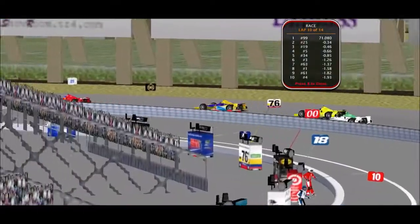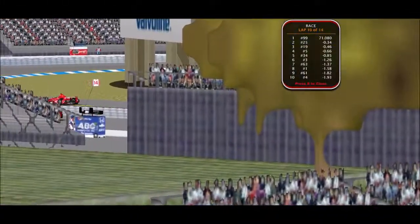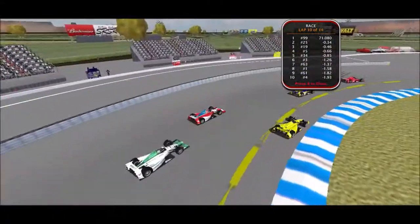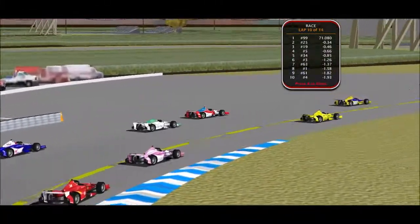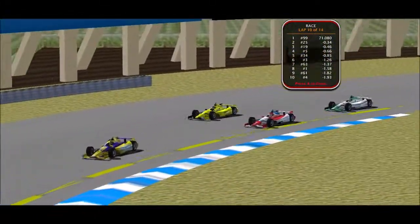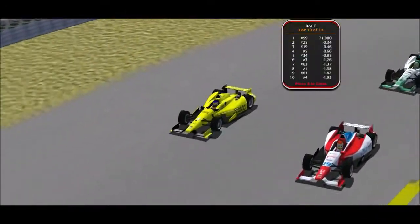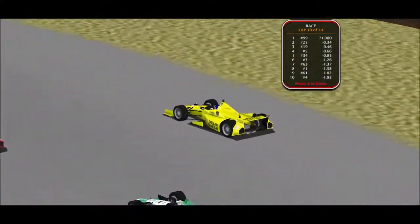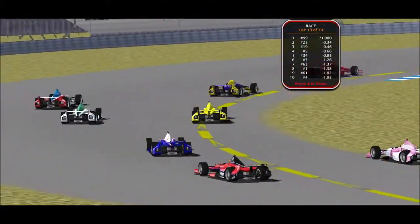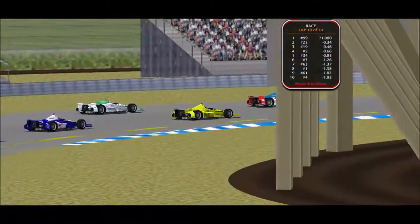Caution's out again, and we're going to get back on the restart with 5 laps to go. 5 laps to go here at Iowa Cornfields. Tristan Folks trying to make moves, trying to get in the top 5. One of the very few times that a lot of passing happens in the top 5. There wasn't a lot of that in the early stages of the race, but now there is. So that's excitement for you.